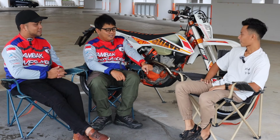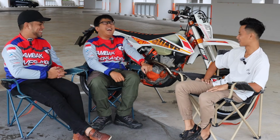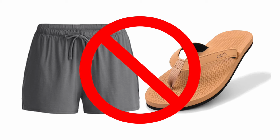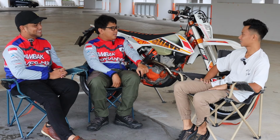So no shorts during the ride? I guess not. Must wear long pants. Wear shorts, slippers, buy ice cream. But don't, we don't encourage wearing shorts and slippers. Yeah, wear shoes, covered shoes. There's no shame in gear, actually.